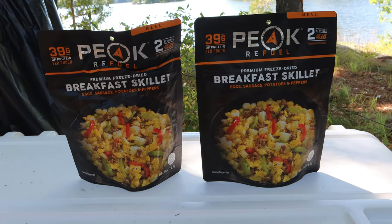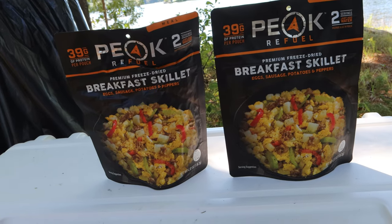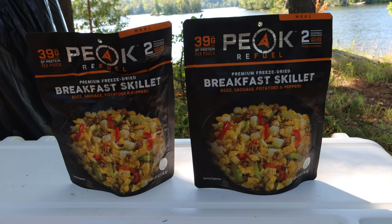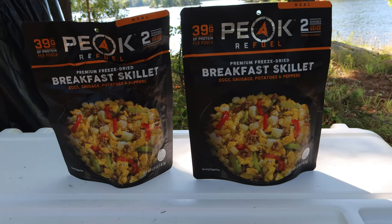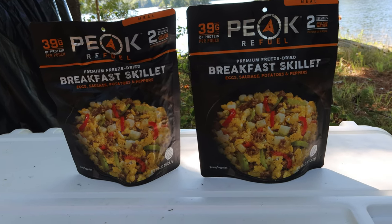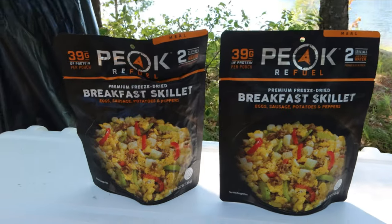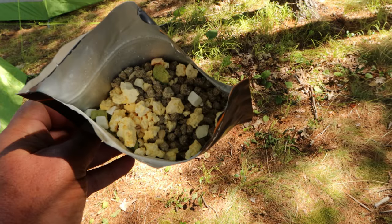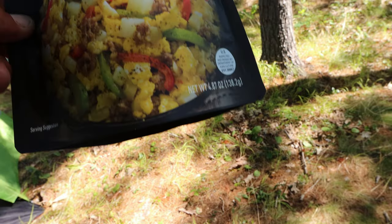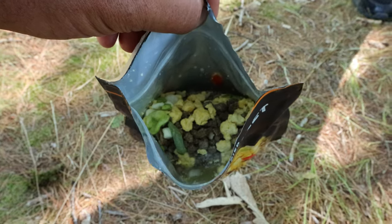Breakfast time, and today on the menu, breakfast skillets. These are dehydrated camping food here. We're actually going to do a big cook breakfast tomorrow. I bought some eggs, bacon, tomatoes, and mushrooms and all that. But today we're doing a quickie here, boiling up some water. And we're going to add that to these. We've got sausage, scrambled eggs, peppers, onions, and what else is in there? Eggs, sausage, potatoes, and peppers. Okay, so no onions. Okay, so we got the water in there.